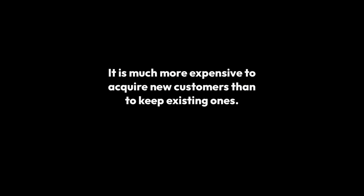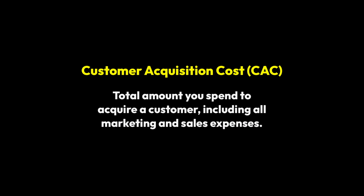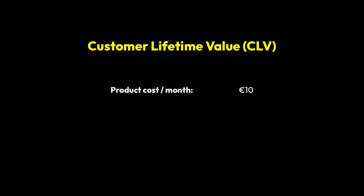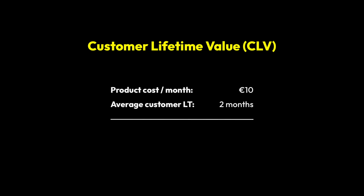It is much more expensive to acquire new customers than to keep existing ones. You therefore need to know 2 important metrics: the customer acquisition cost and the customer lifetime value. The customer acquisition cost is the total amount you spend to acquire a new customer, including all marketing and sales expenses like salaries, headcount-related fees, charges for running ads, creating content, technical cost, all that stuff. The customer lifetime value, on the other hand, shows you how much money a customer spends with you over their lifetime. For example, if your product costs $10 per month and the average customer spends 2 months with you, your average customer lifetime value would be $20.